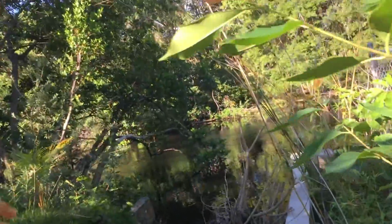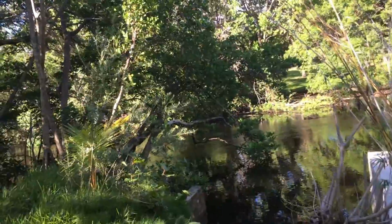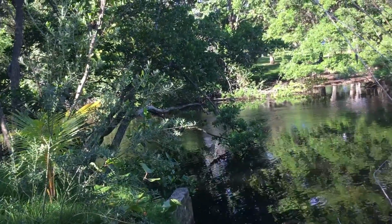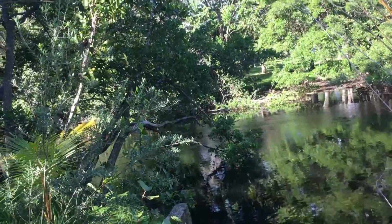Behind there you can see we have a river, so we are close to the river. Our garden is very close to a water body, and it's good for meditation to be close to a river. Everything flows down, there's nothing stagnant here.